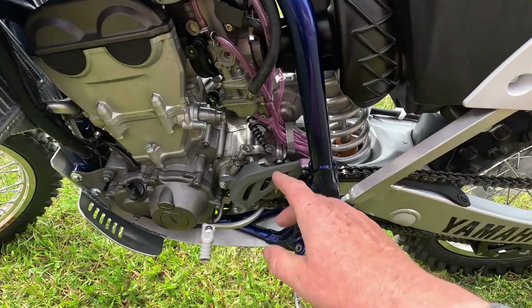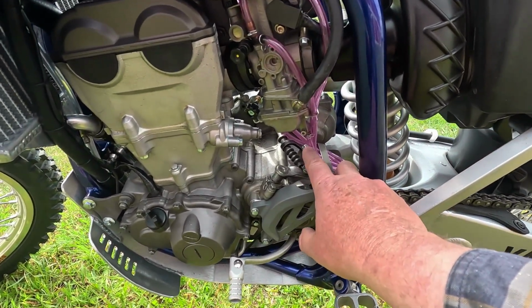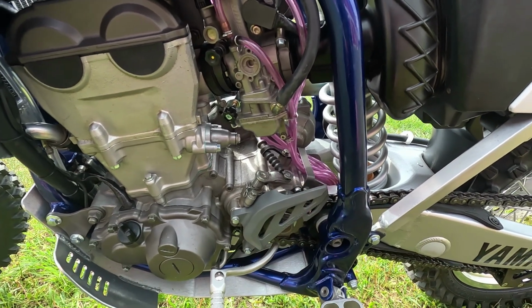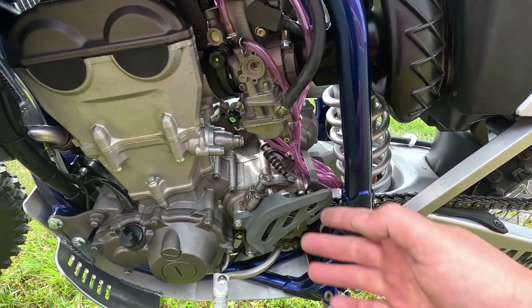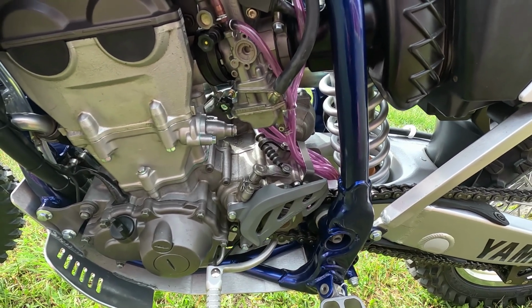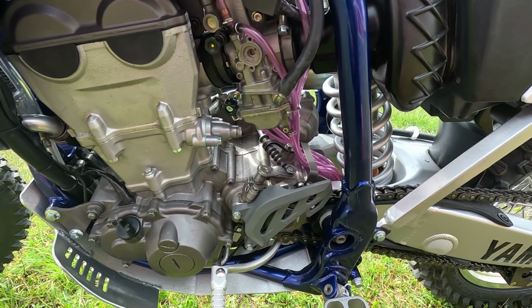And then the third problem I had was the overflow was dumping coolant when it was running, not coolant, fuel. I had to take the float bowl off, and I ended up putting the float needle that was originally in there back in. That seems to have cured it.